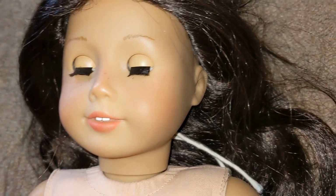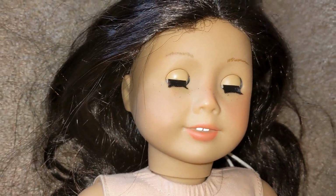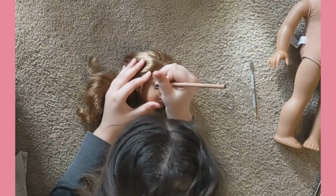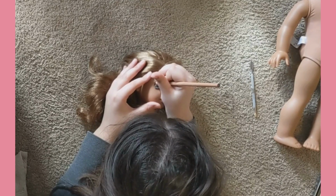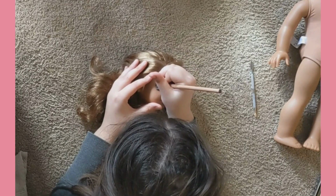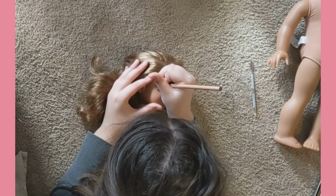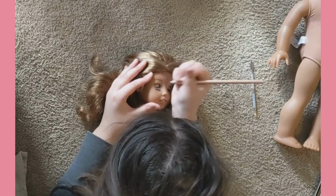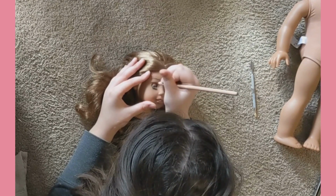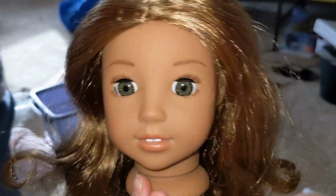And this is what her face looked like in the end. I also gave her some freckles, got a little carried away. And then I gave formerly Nanea, I guess, my new custom, some eyelashes, because the Truly Me 118 has them, and I feel like it really makes her eyes pop. And this is what she looked like after.